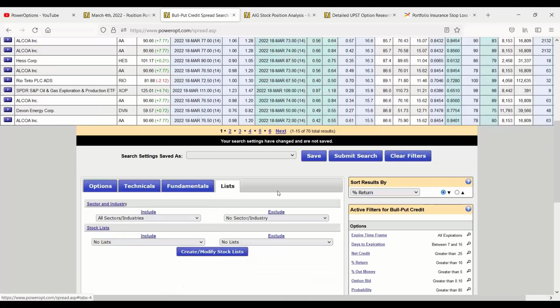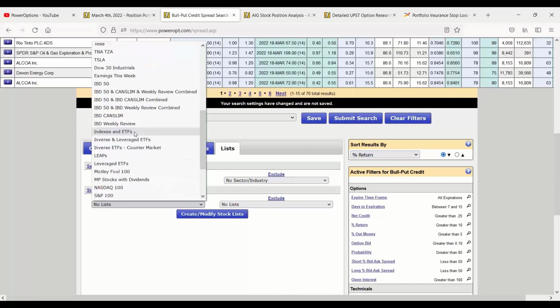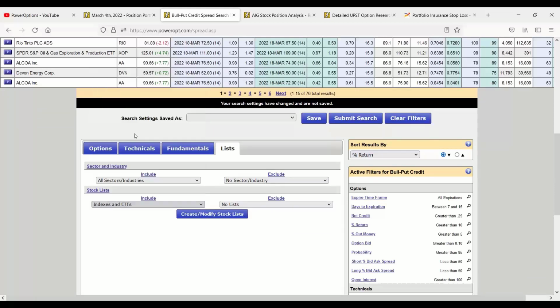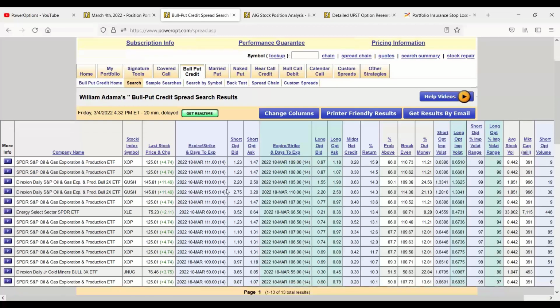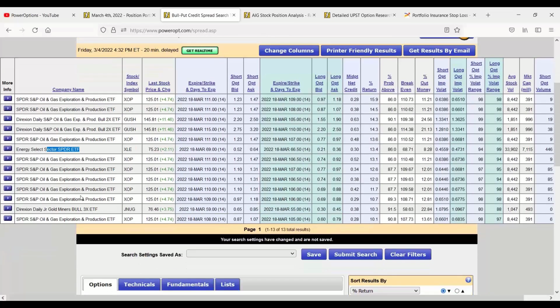Another thing I could do is I could choose just to screen against a default company list of indexes and ETFs. If I just wanted to see those specific oil or those ETFs that are moving up and have that technical criteria I want, I'm going to put that in, remove the stocks, and we're going to see some 2x bull oil, some regular oil, energy sector as well.